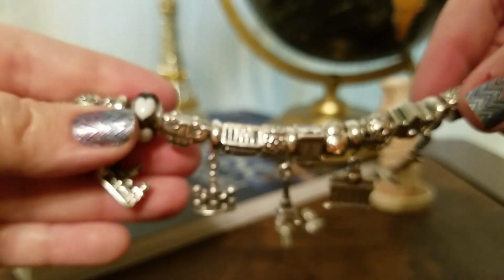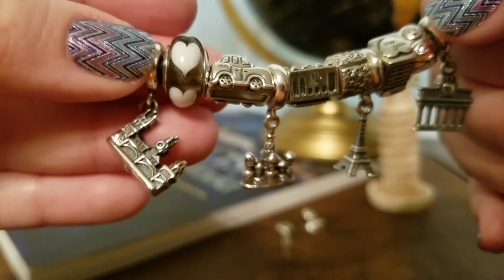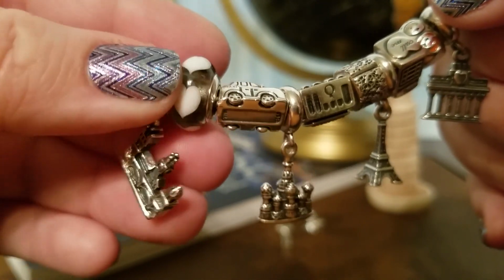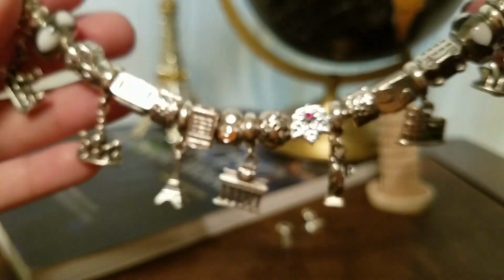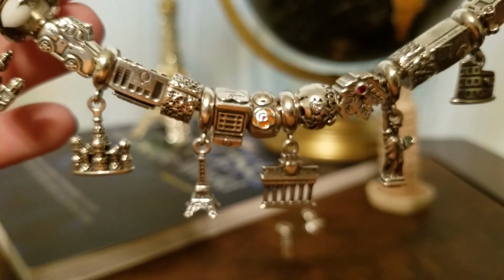The Murano I have on this travel bracelet is this gray and white hearted Murano. I think it goes well with just the travel bracelets. It's very sterling silver like, although it's a fairly heavy bracelet because of that. I do want to add some sparkle eventually to it.